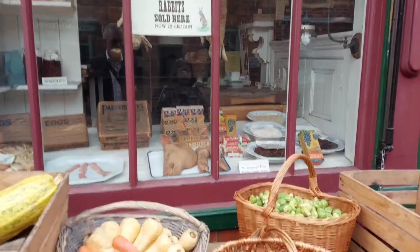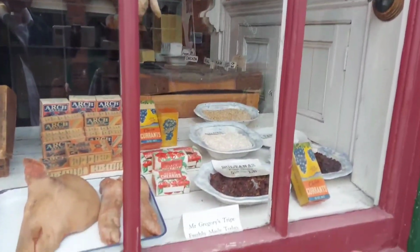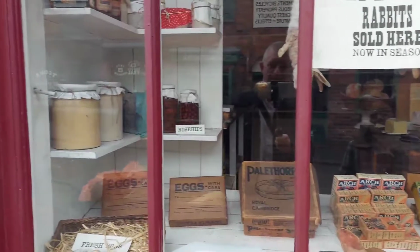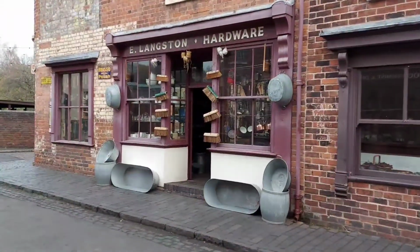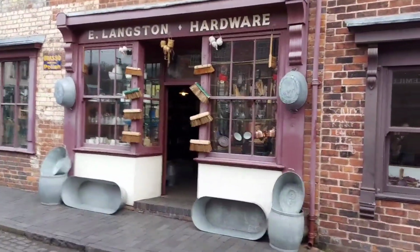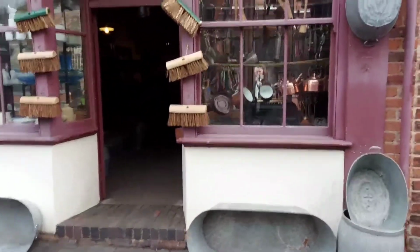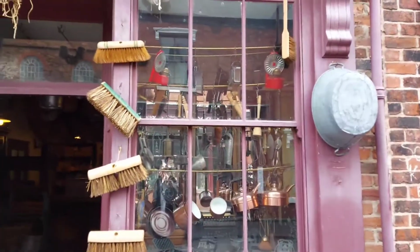Freshly made tripe, it says. Mr. Gregory's freshly made tripe. Is it a real rabbit or just plastic? It's probably been taxidermied, stuffed. There's a hardware store. Got the old bathtubs outside. Used to have in your front room and fill it up with hot water from your stove, from probably a brass or a copper kettle.